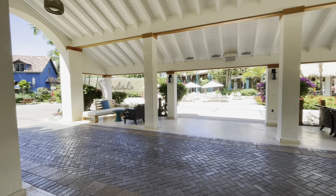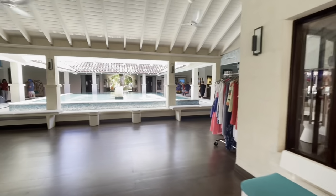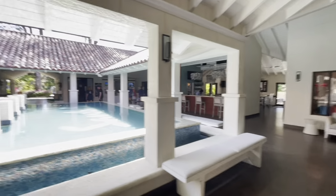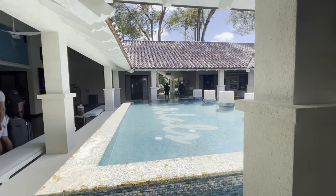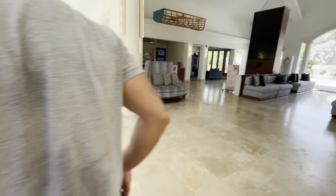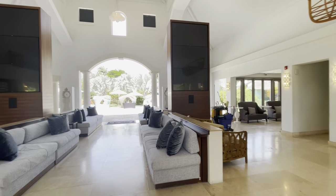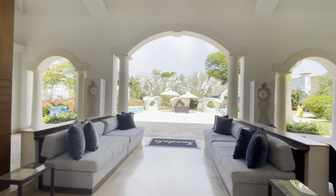Just arrived at Sandals. I'm so excited. Okay, so this is the check-in area for the royal side. Beautiful lobby. And it brings you right outside.